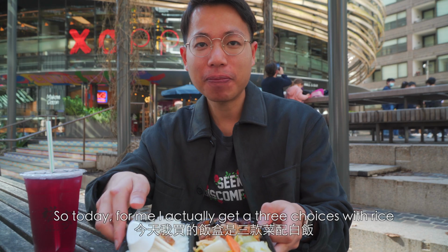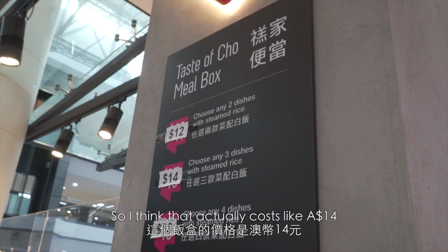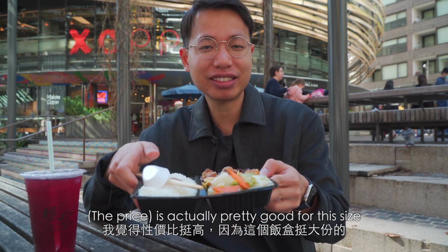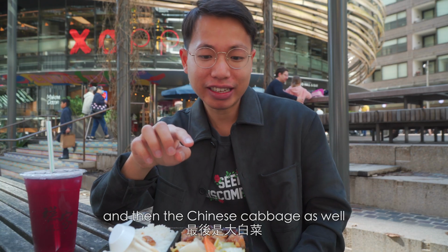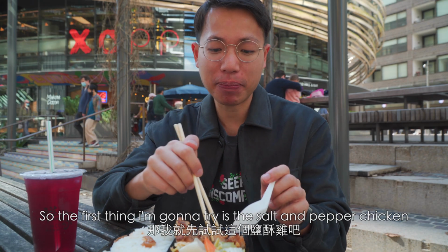So today, I get 3 choices with rice. I think that costs like $14. It's pretty good for this size. So I got the salt and pepper chicken, and then the eggplant, and then the Chinese cabbage as well. The first thing that I'm gonna try is the salt and pepper chicken.